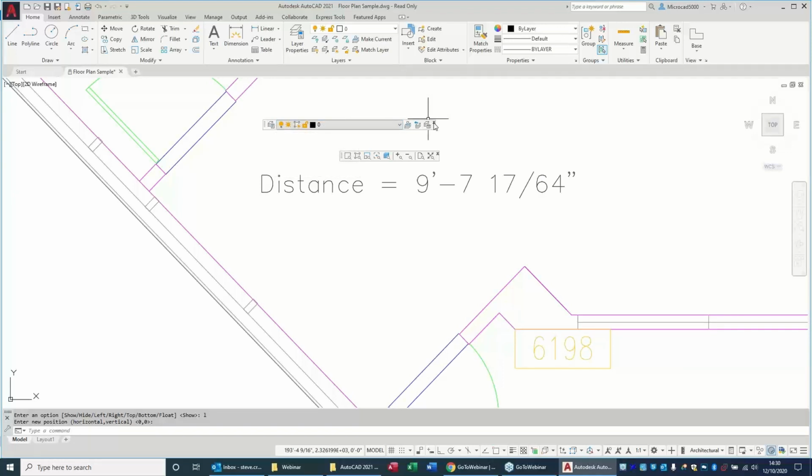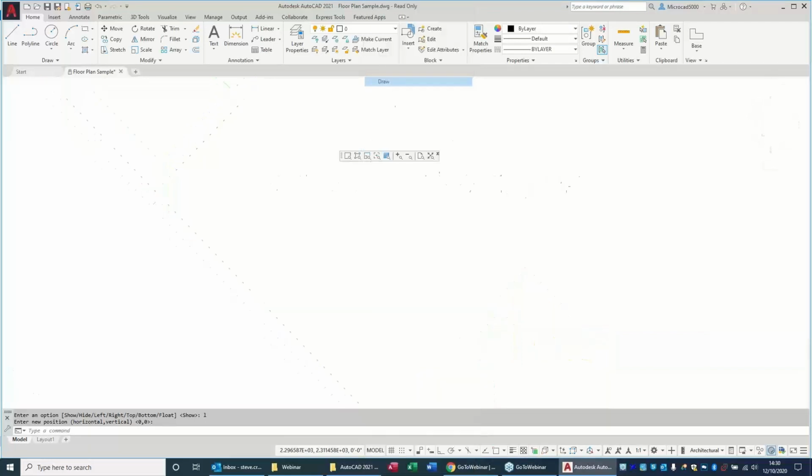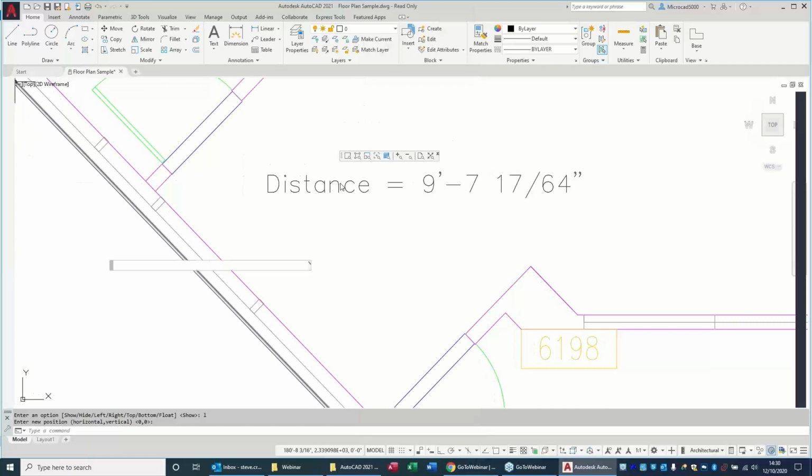So you don't need that button. Get rid of it. Close that. I'll just turn another one on. I'll turn on, I don't know, what should I turn on? Draw. I'll turn the draw one on. There we go, just pull it into the screen.